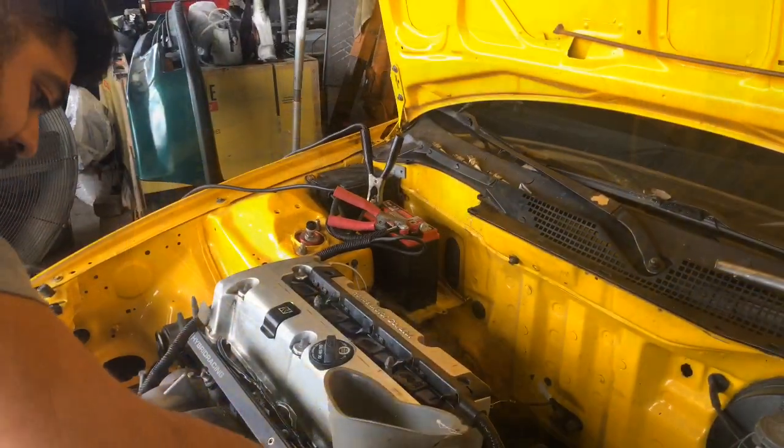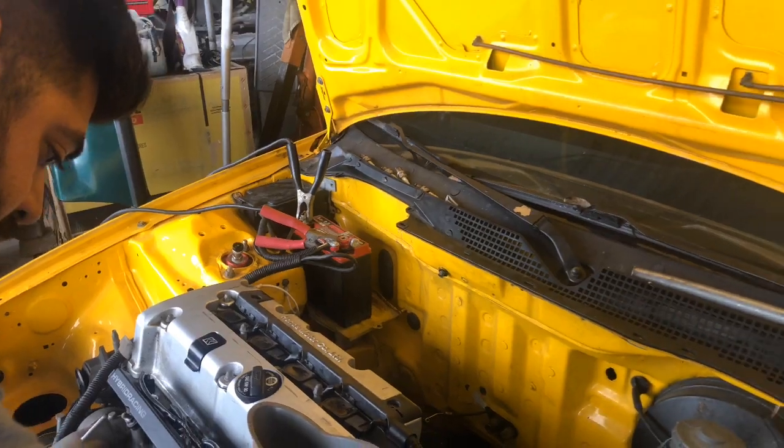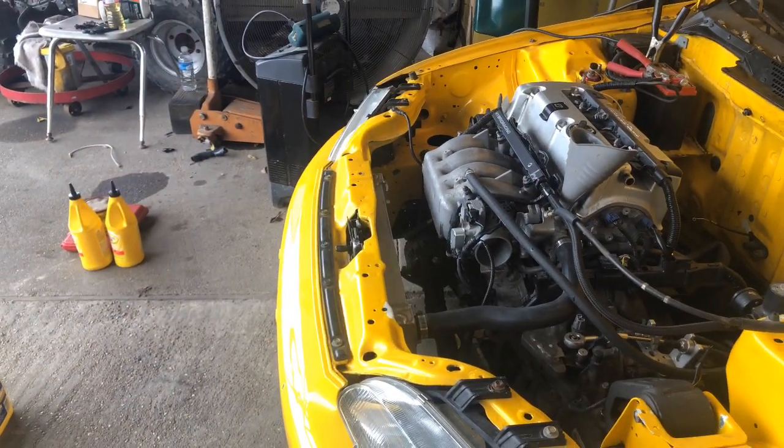If you start it again, I'll adjust the idle. See if there's slack though. Yeah, there's a little bit of slack. Let me see if I take it out. Yeah, that's what I remember.